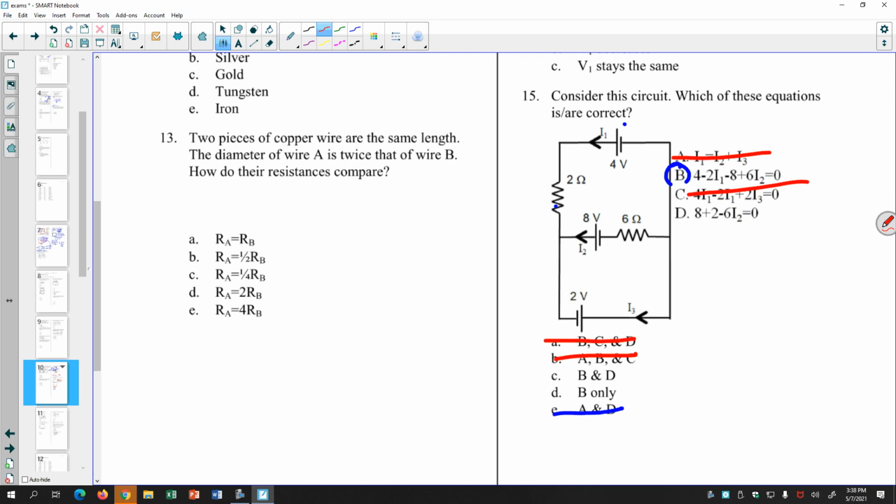And now D, 8 plus 2 minus 6I2. Okay, so I'm starting here, going in this direction. I'm going to this 2-volt battery. That's right so far. And then I come up here, minus 6I2. It's negative. It has the right current. So that one is correct. So it's B and D.